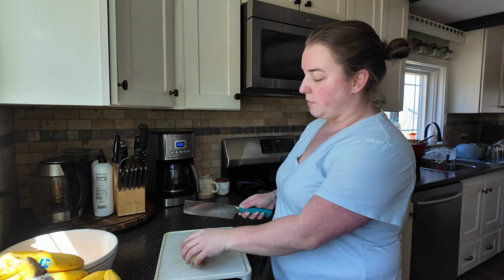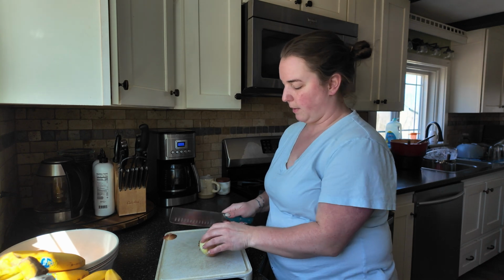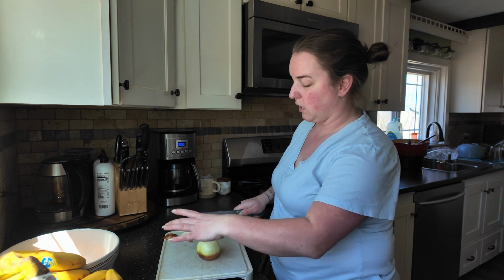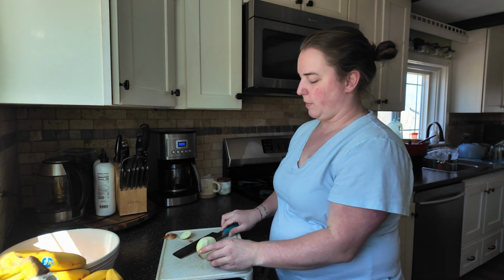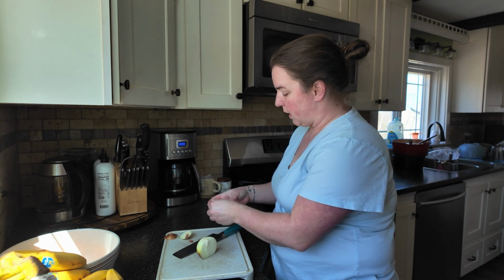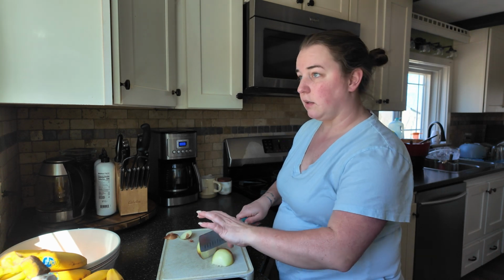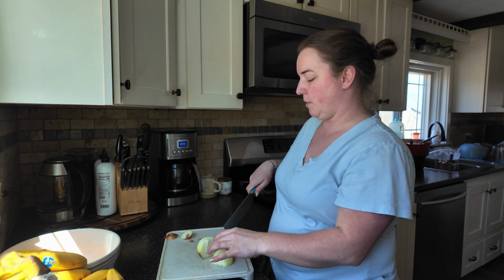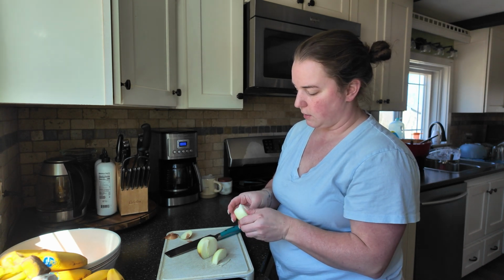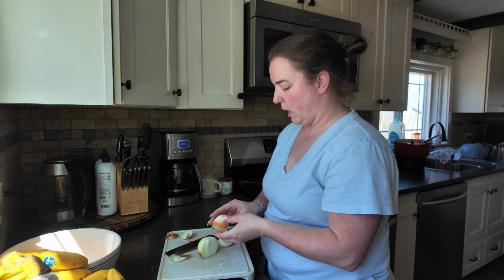Okay, I'm also going to cut up some onion and pepper, a bell pepper. Doesn't matter what color, you can do whatever color you have. I have a ton of red bell peppers that I need to get used up, so that's what's going in here for mine. But just as it's cooking, that's all I'm gonna do is I'm gonna chop it up and add it in with the meat. So at the same time that the meat is cooking, the onions and pepper are going to cook as well.